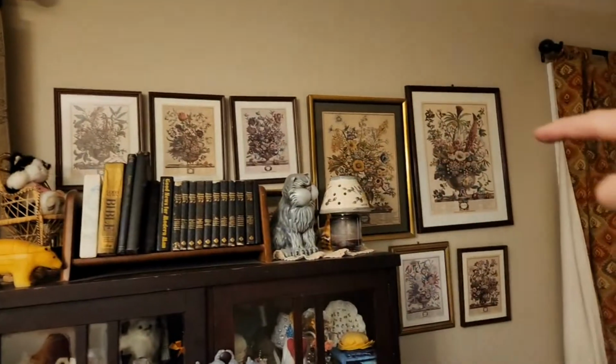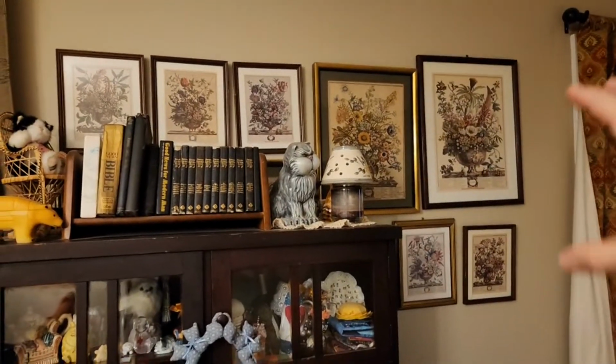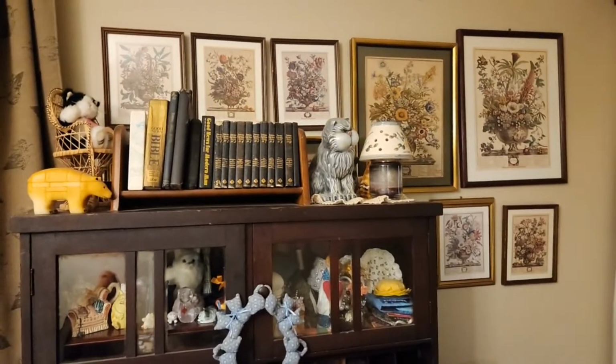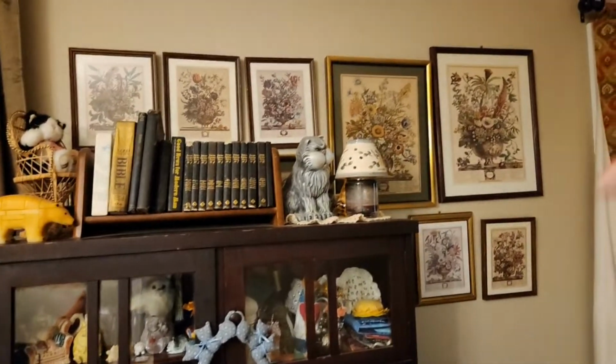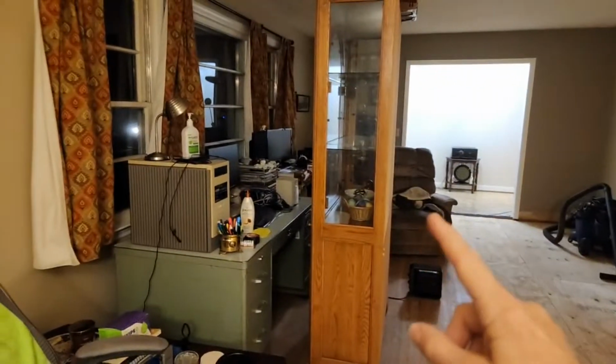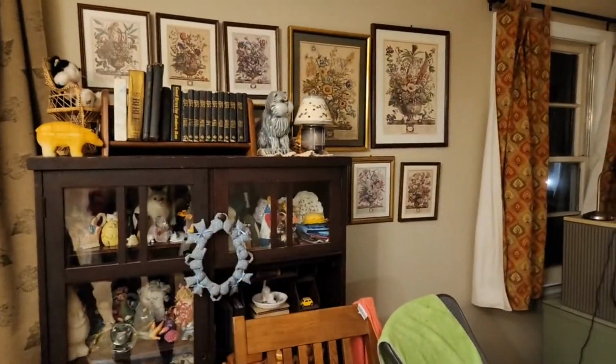The flower prints that go with my collection, I have all 12 months, but some of them are actually behind the desk. And I'm going to move that entire collection to that wall there. And then the hutch, which is in the middle of the room right now, it'll flip and go right here where this desk is right now.